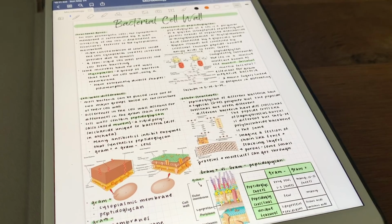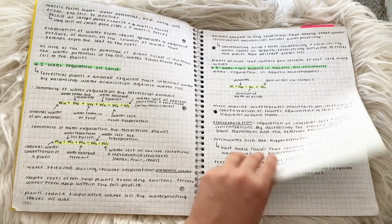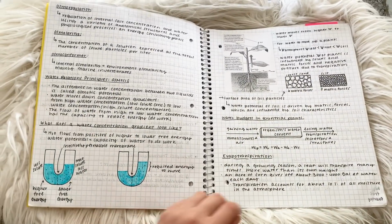The biggest tip that I have for this is to use grid-lined paper. This will ensure that your notes stay perfectly aligned and that you can add boxes or diagrams with perfectly straight edges. So even if you think your handwriting is bad, this will give you an intentional look to your notes.